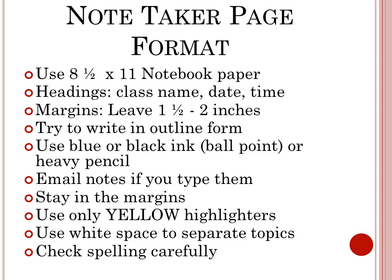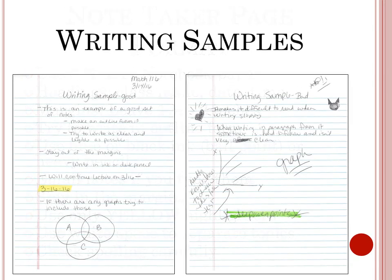Please use blue or black ink or heavy pencil. Email notes if you type them. Stay in the margins and only use yellow highlighters. Please use white space to separate topics and check your spelling carefully. Here are 2 writing samples, one that is good and one that is bad.